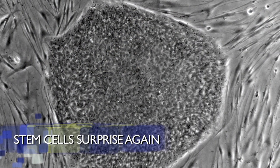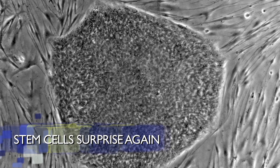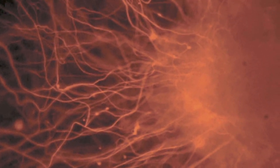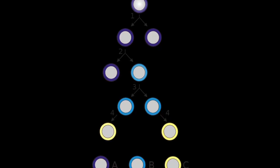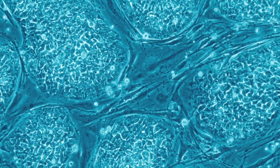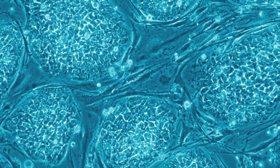Scientists at the Eli and Edith Broad Center of Regenerative Medicine and Stem Cell Research have shown for the first time that neural stem cells, the cells that give rise to neurons, maintain high levels of reactive oxygen species, or ROS, to help regulate normal self-renewal and differentiation in cells.